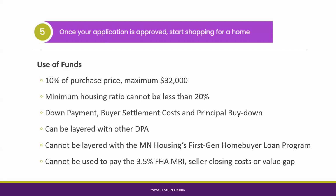That means that at least 20% of the buyer's gross income must be paid towards the principal, interest, tax, insurance, plus, so PITI. Similar to other programs, the funds can be used for down payment, settlement costs, and principal buydown. These dollars can be layered with other down payment assistance programs. However, they cannot be layered with the program offered by Minnesota Housing, called the Minnesota Housing First Gen Homebuyer Loan Program. So while this product can be layered with other DPAs, that is the one exception, and it cannot be used in conjunction with Minnesota Housing's First Generation Homebuyer Loan Program.